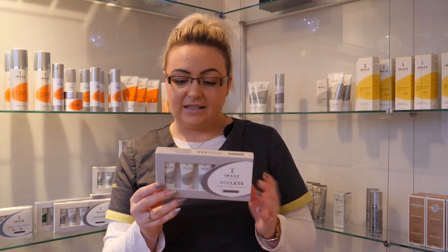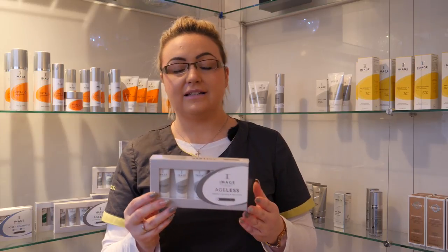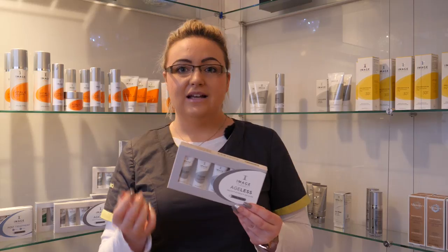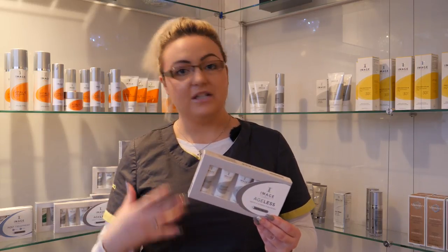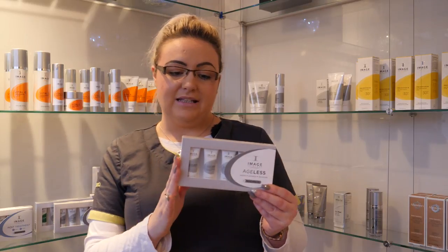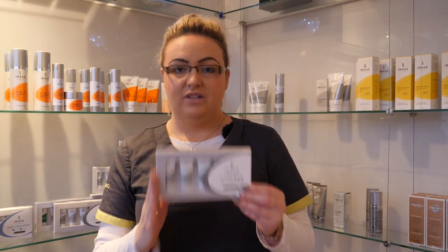So the resurfacing mask, it helps exfoliate. It has a gentle blend again of your glycolic and your lactic acid. If you put that on once a week, and it also helps with sun damaged skin, so if you have any pigmentation or age spots, it'll kind of help flake those away. So this kit itself, it's like restoring, rejuvenation, so it's my personal favorite.